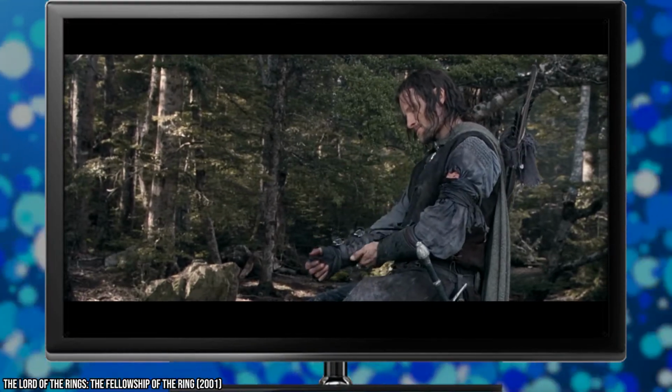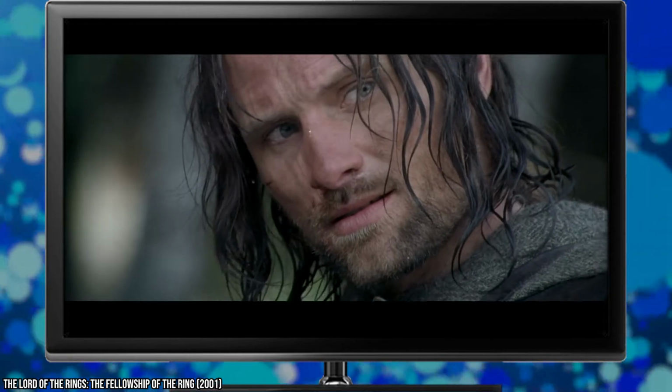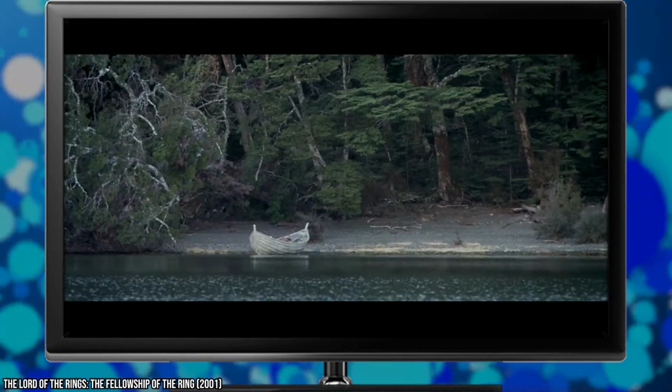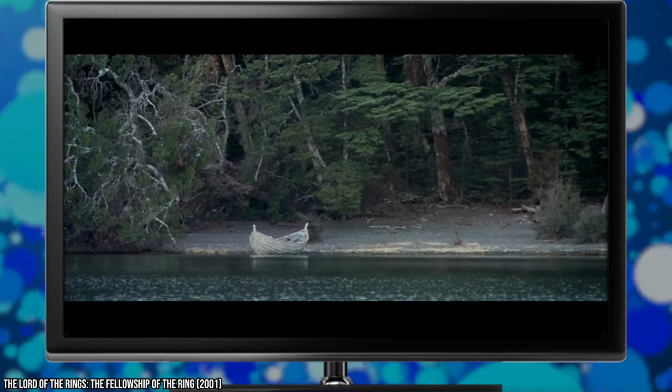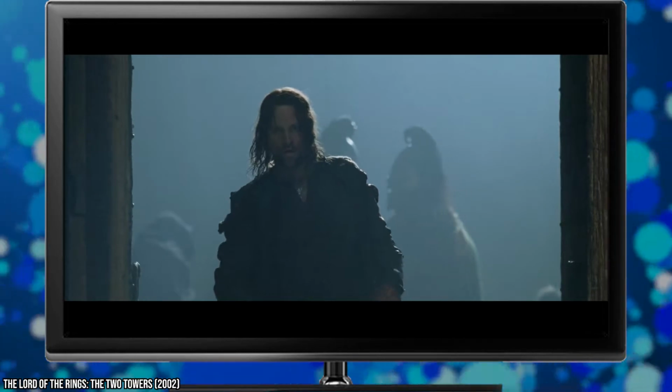This moment wasn't originally scripted to happen. Boromir's actor Sean Bean explained in the cast commentary that it was originally Viggo Mortensen's idea on set. Sean went on to say that Aragorn wears them for most of the subsequent films, serving as a beautiful reminder of Boromir's sacrifice and influence on Aragorn's new character trajectory from that point, beginning to accept he will have to claim his birthright as Gondor's king.